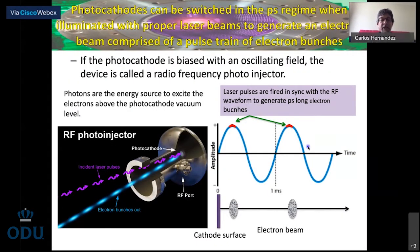And yet there's another type of electron source for accelerators, and this one also uses lasers, but instead of using a DC field, it uses an oscillating field. So this combines the best of both worlds. It combines the radio frequency characteristics of a thermionic radio frequency injector, but instead of exciting the electrons with a hot cathode, we excite the electrons out from a semiconductor, again illuminated with laser pulses. This time, the laser pulses fire in synchrony with the maximum sinusoidal field to extract the electrons.